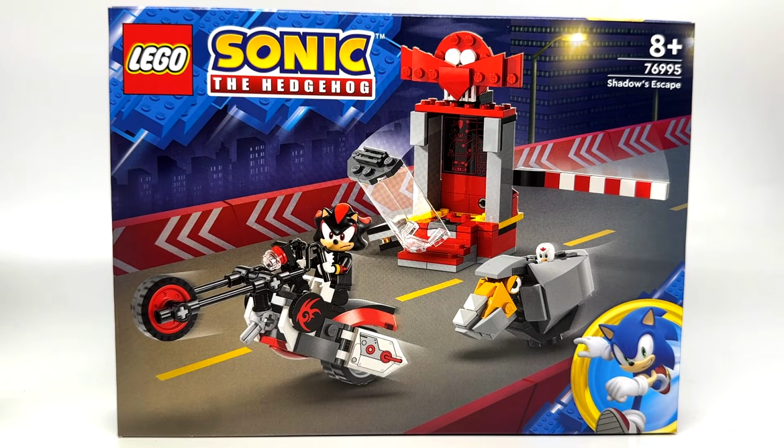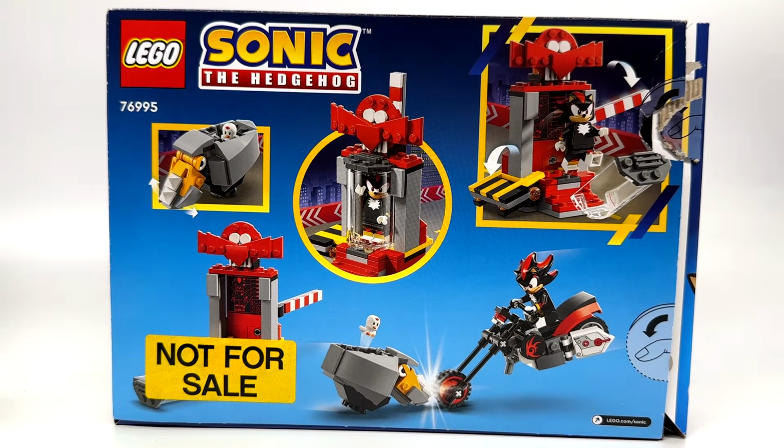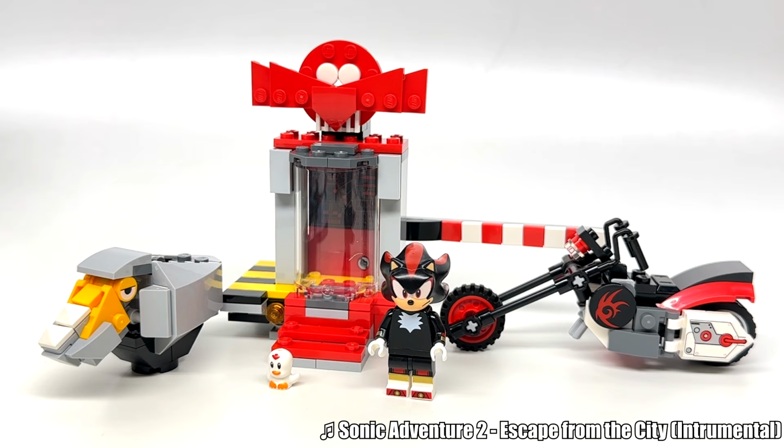Today I'm taking a look at one of the most anticipated LEGO Sonic the Hedgehog sets, Shadow the Hedgehog's Escape. This retails for $20 in the United States, where it releases December 1st, 2023. It's technically a 2024 set in branding. It has 196 pieces and one minifigure.